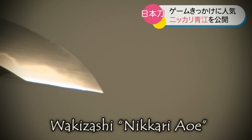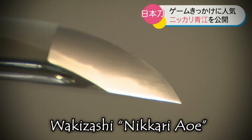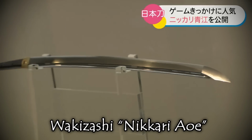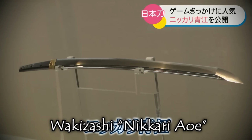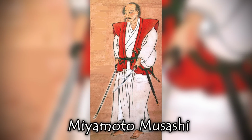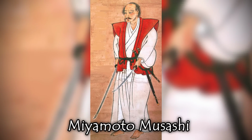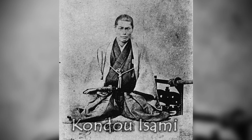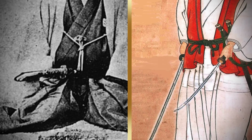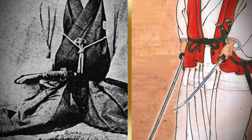Many famous swords, known as masterpieces, were wakizashis, and they were very commonly used in Japan at that time. Renowned swordsmen who practiced 2-sword fencing, like Miyamoto Musashi, and the leader of the Shinsengumi Kondo Isami, are known to have favored longer wakizashis called o-wakizashi.